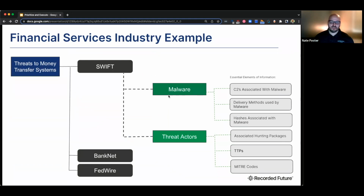All right, and just to bring things back into the financial services sector, since we started off with an article from the Fed, let's take a look at an example of what that could look like for a financial services industry client. So let's say threats to the money transfer system. We start off with SWIFT, BankNet, and Fedwire as some of our examples. Expanding on SWIFT, we want to understand what malware and what threat actors are posing the most risk to that specific transfer system.